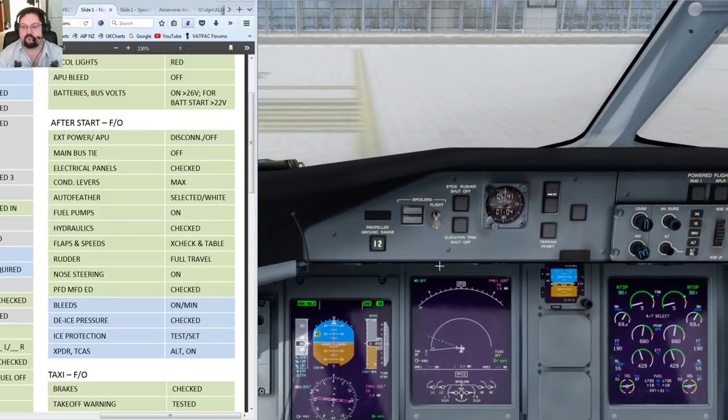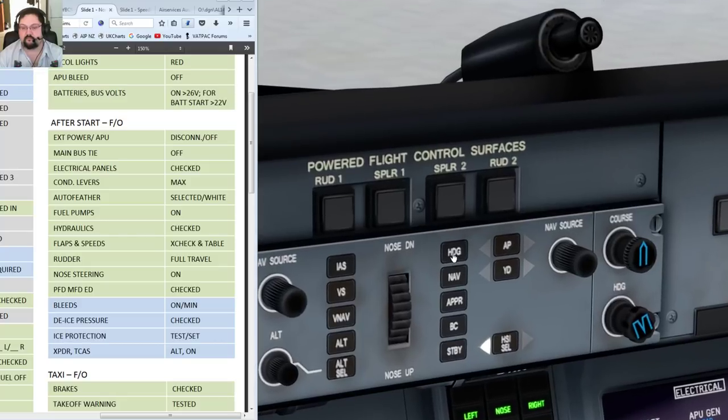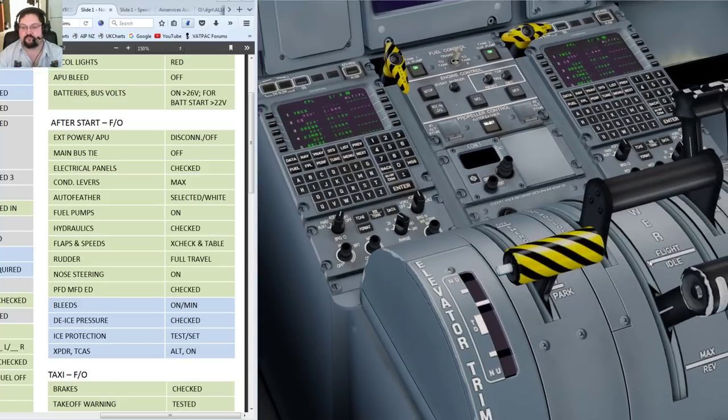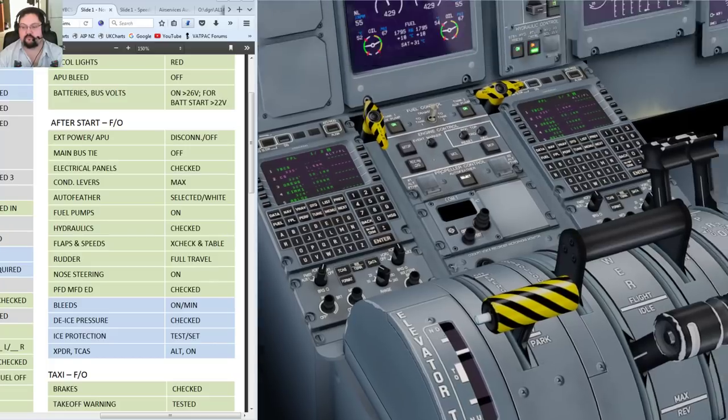Speedbird 1121, taxi via Alpha, hold short Alpha 4. Hold short Alpha 4, speedbird 1121.